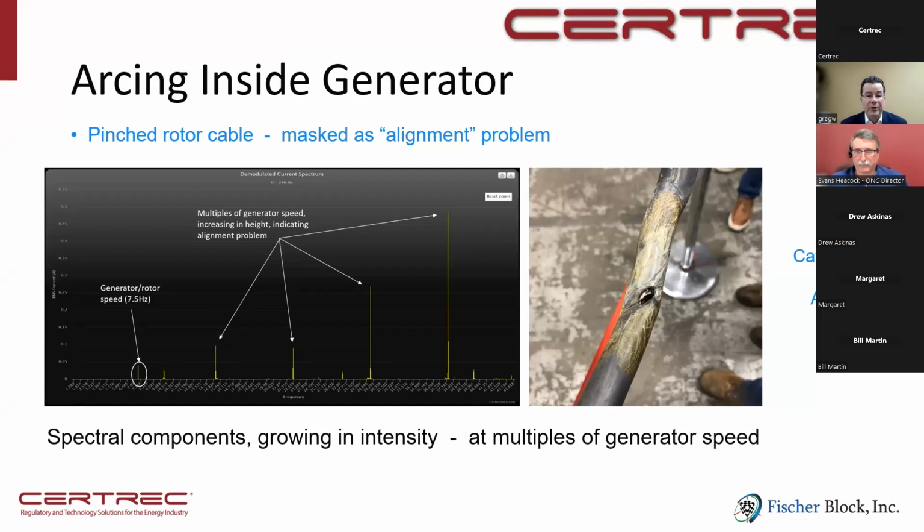And another example here is a characteristic. This is an FFT as well, where we noticed very interesting spectral components at multiples of generator or rotor speed, and they grow in height as the harmonic components show up, and that's a classic signature of a misalignment or an alignment problem. And so at that time, this was a few years ago, our software was alerting this as an alignment issue. And when they went in and did the inspection, they actually found a pinched rotor cable that was arcing with the rotation of the rotor.